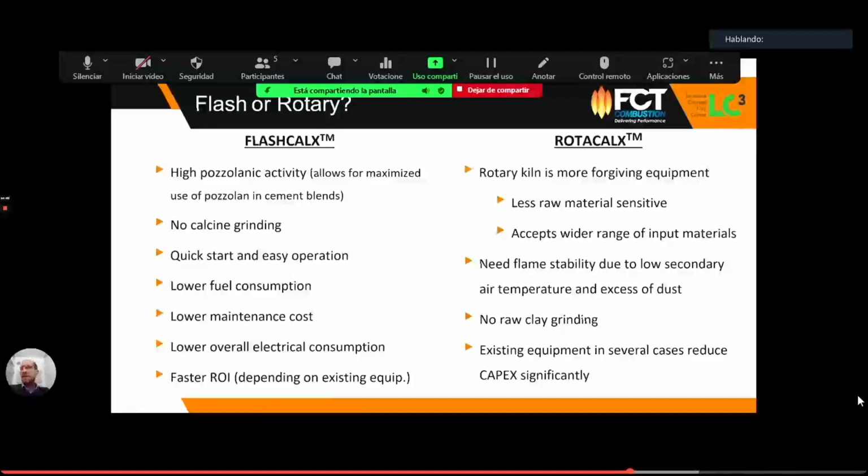The flash calciner has a much lower amount of refractory, so you can start preheating, and after 2 hours you're already producing calcined clay. In terms of energy consumption, fuel consumption is slightly lower. And then you can add the calcined clay coming from the flash calciner directly to the separator of the cement mill. Most of the particles will pass through and go directly to the cement.